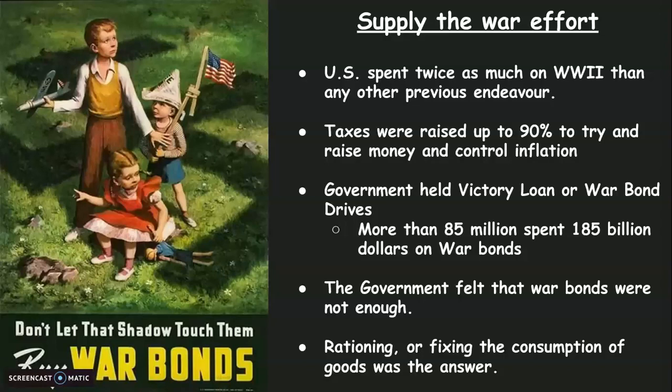Well, when you look at it this way, the United States spent twice as much money on World War II than any other previous endeavor, including World War I. Right? So now you have to talk about how are they going to pay for it? Well, one way they try to pay for it is with taxes, right? That's how they pay for things, with taxes.